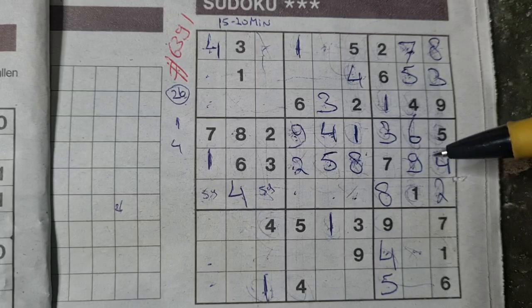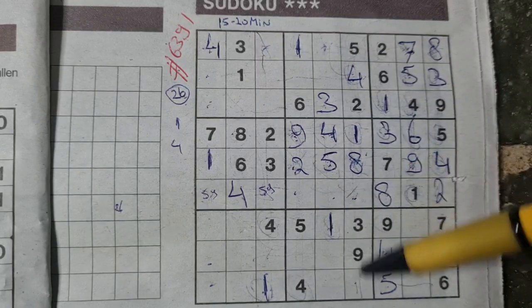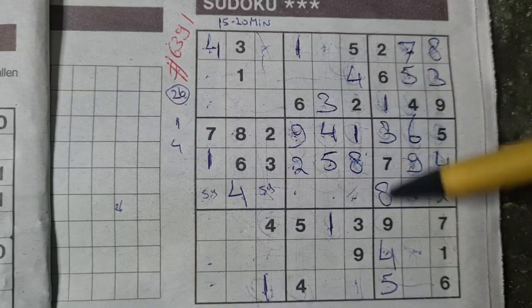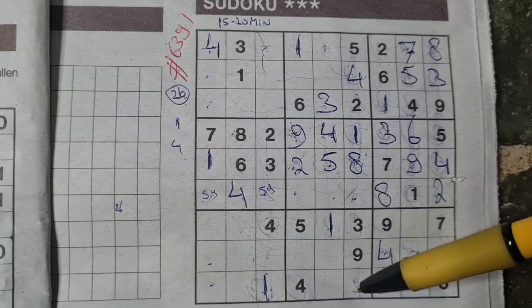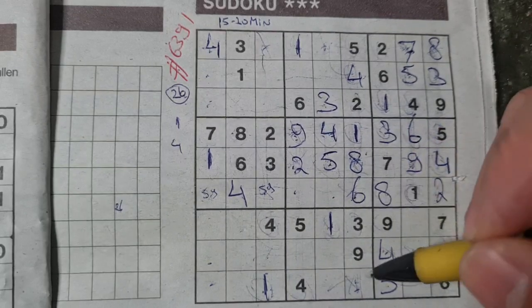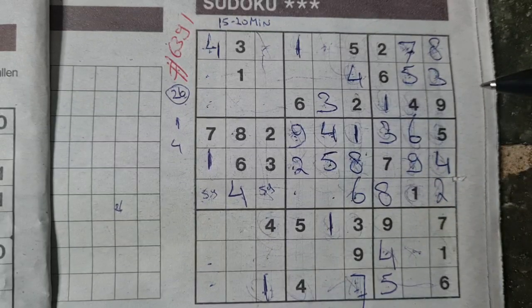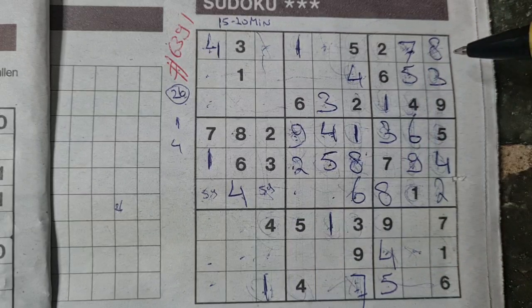6 and 7. Two missing numbers in this column. Those missing numbers are the 1, the 2, the 3, the 4, the 5, 6 is missing, and the 7 is missing. 6 and a 7. We have a 6 in the last row. No 6 there. 6 should be here, and the 7 goes there. 7. Okay.